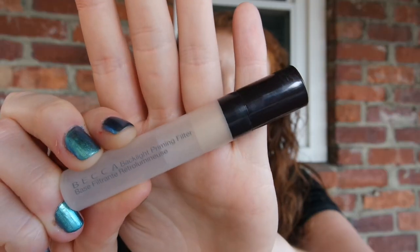The other primer is actually a discovery from my Sephora Play box. It's the Becca Backlight Priming Filter. You can see I've used a good chunk of this primer. This is everything that I think the Pixie Glow primer wants to be, but just doesn't quite do. This has a really subtle type of glow. I have it on my face today, and I've been loving the way it sinks into my skin. It produces this nice glow without any sort of shimmer, which I don't know how it's able to do, and I really like this.